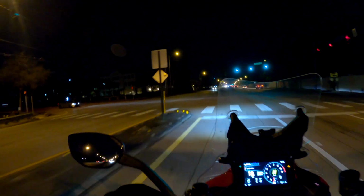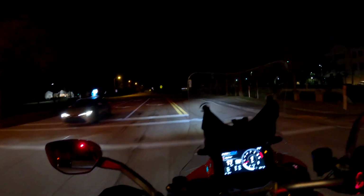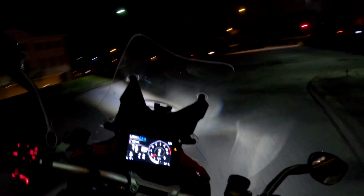All right, so here we go. See, now I'm using my clutch to downshift. I'm not 100% yet with this quick shifter system. And the turning radius has been awesome on this. The lean angle, not just the turn radius, but the lean angle, has been really, really good on this bike.